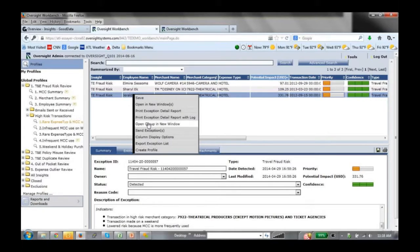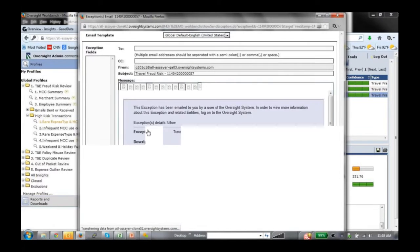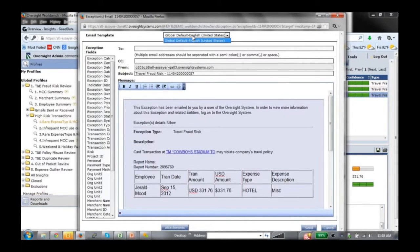This ties into our customer's email system, and you can see it's template-driven. So the company, during the setup, sets up different templates. They put in the language that they want.